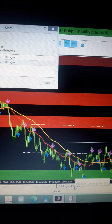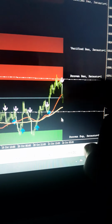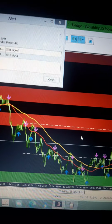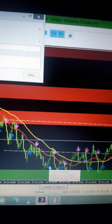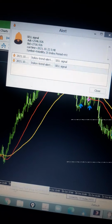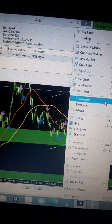So if you need the system, I can give you. Very simple. As you can see, Volatility 25 said it's selling. Very simple. If the signal said sell, you sell, then you lock the profit. You make a lot of money, guys. So the system is very powerful, guys. Very powerful.